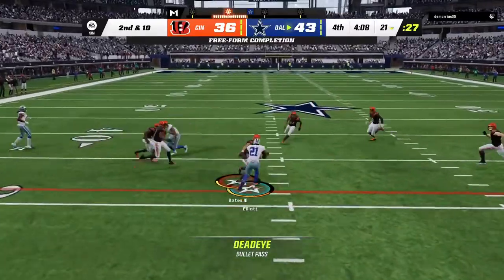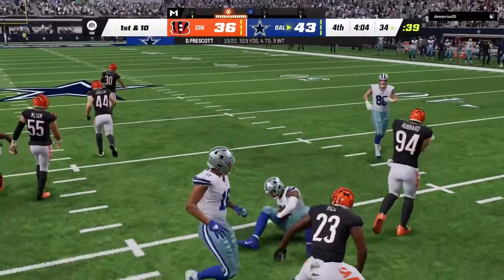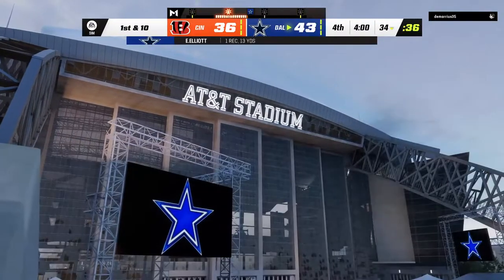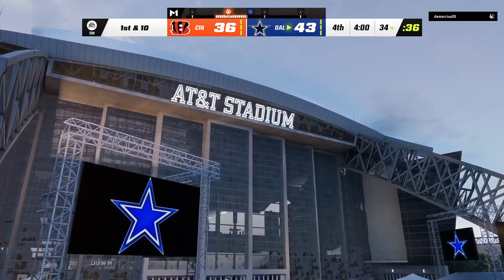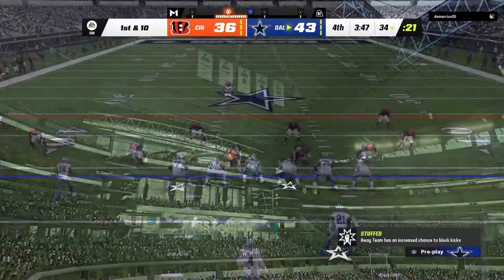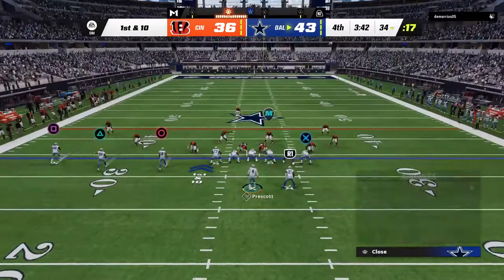Dak dropping this one off for Zeke. And he'll be corralled right around the 34. 13 yards and a first down, Cowboys. Well, that should be a reminder defensively, and I think it's a reminder to myself because you just can't sell out to stop the run. There's still enough time that this offense can move the football through the air, even on first and second downs, and they obviously picked the right spot to throw the ball there.